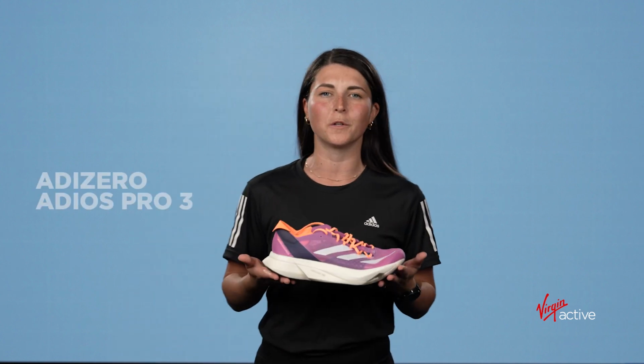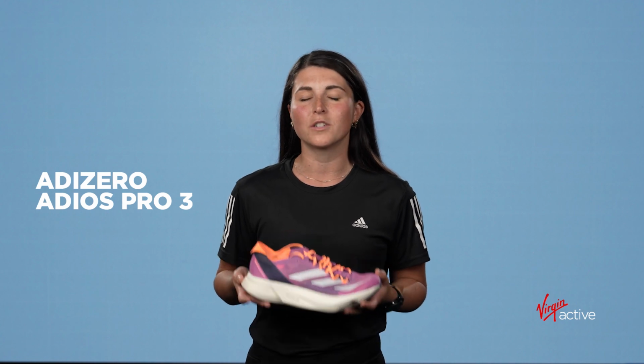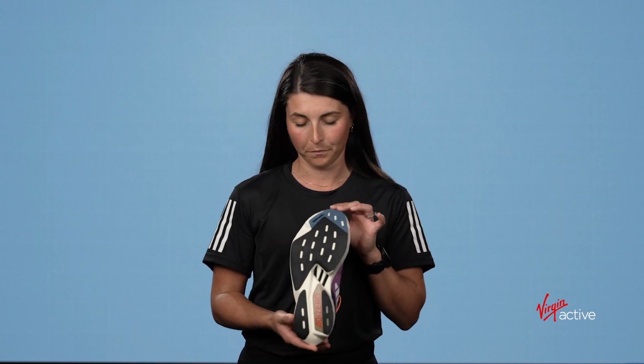Next up, we have the Adizero Adios Pro 3. This shoe is a world record breaker. Whether you are going for a world record or just trying to get your PB, this is the shoe for you. It has a Sailor Mesh upper for breathability. We use Light Strike Pro in the midsole, as well as carbon fiber rods. This shoe is super lightweight and it will get you your PB on race day.